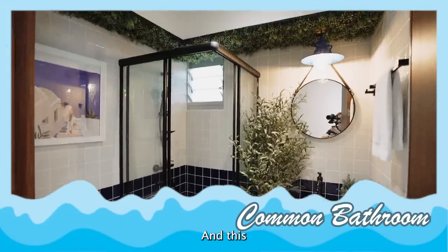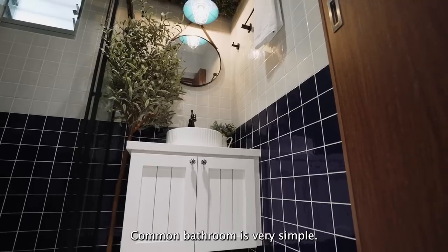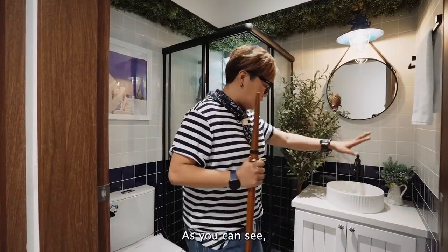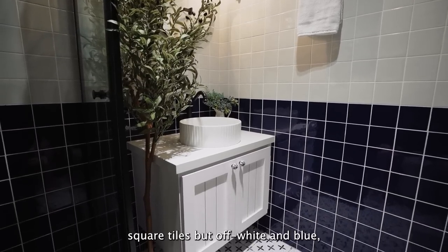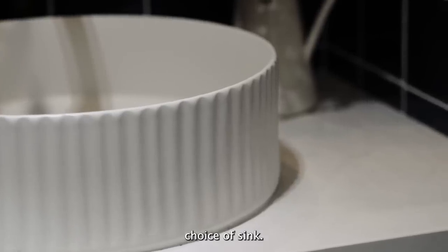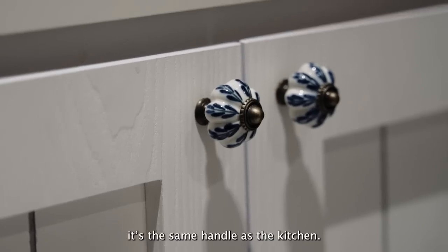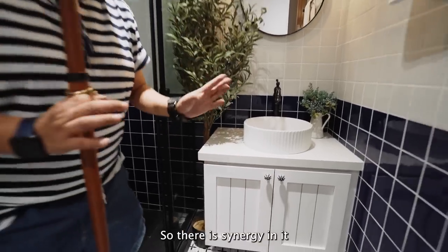And this is our common bathroom. Common bathroom is very simple. All we did was to play with tiles. As you can see, we divide the walls into two types. Square tiles, but off-white and blue. And then we played a lot with carpentry, choice of sink. And if you look at this, right, you will see it's the same handle as the kitchen. So there's synergy in it.